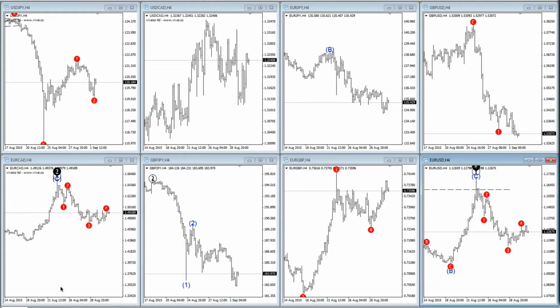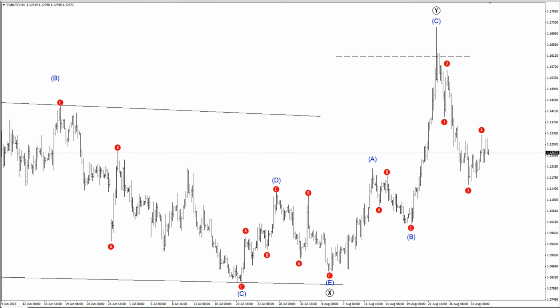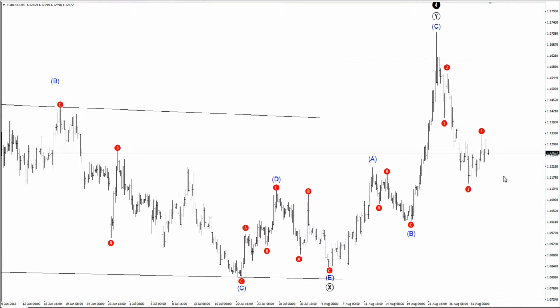And first pair, like usually, is EURUSD, which has moved higher slightly. Yesterday was an up day for EURUSD. My wave count is putting this latest move up as minuet wave 4, and once this corrective phase is over, we should resume the decline for the last wave 5 to the downside before a larger correction can take place.